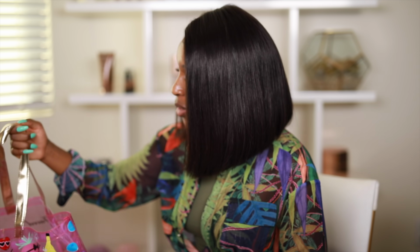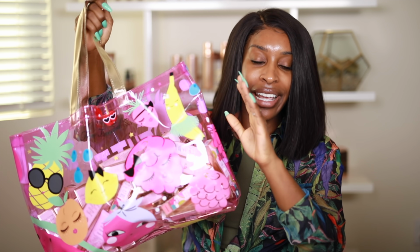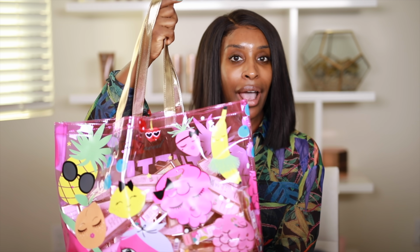The homies over at Too Faced just recently sent me a big old cute bag. Can I just say that they put this inside of a box and that was like enough for me. I just love the fact that they just kind of put the collection here and I get a really cool bag. I get to recycle and reuse. So basically in that bag was Too Faced's newest collection, the Tutti Fruitti collection.